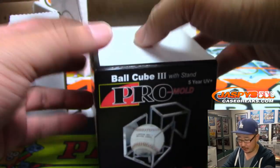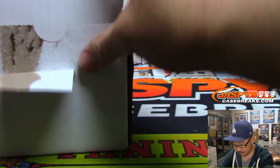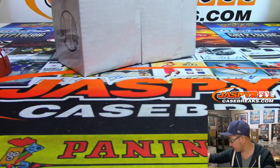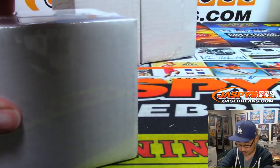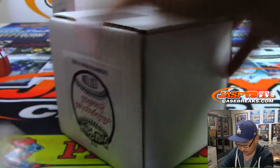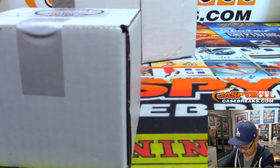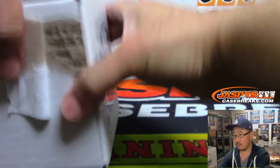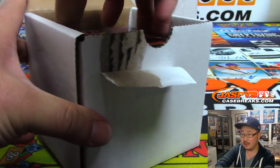Starling Marte, and that goes to Boombox, who got randomized Starling Marte. There's the JSA card in there as well. Next box. Oh, Nick did end up getting it. Yeah, it is Starling Marte. Nick Jaspi.